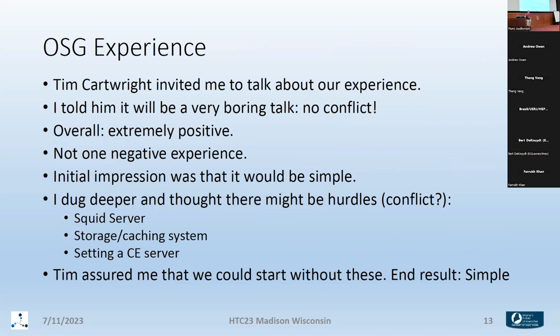Part of the reason for that being so long is Tim invited me to talk on this, and my first thought was, well, it's not going to be very exciting. It's basically everything worked really well, and it was a pretty easy process. So I'll talk about what we did go through and some thoughts on it. Everything from day one has been extremely positive.